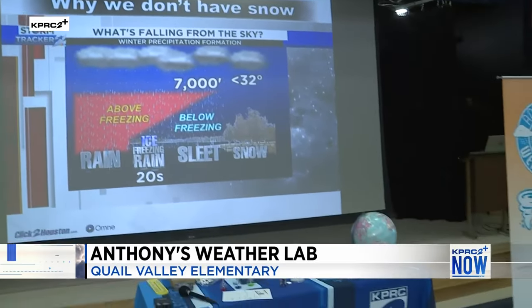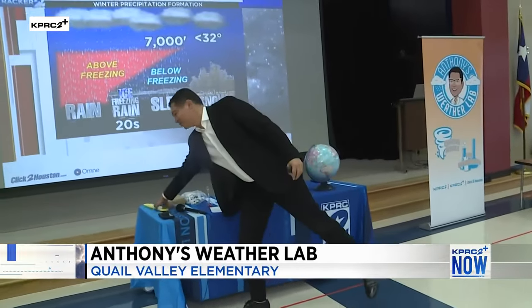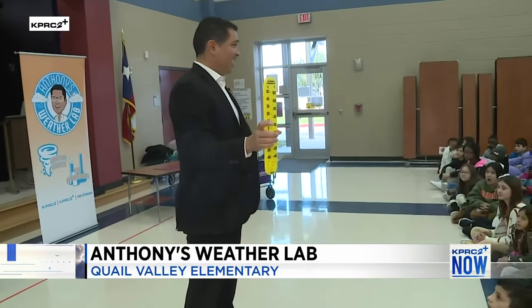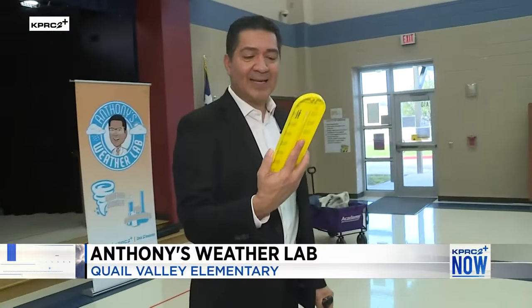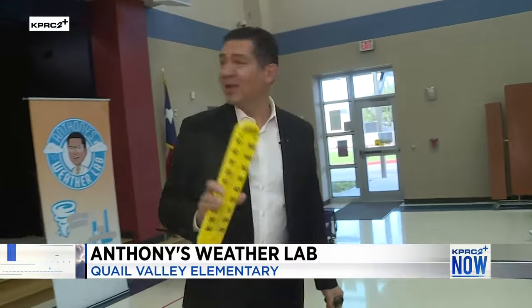So we were cold. We were below freezing this morning. When I came in, I was looking at this thermometer. It read 20 degrees outside. Yesterday, it was 18 degrees outside. Now it's nice in here. You guys are coming in at 72 degrees. So this is a nice, comfortable room.